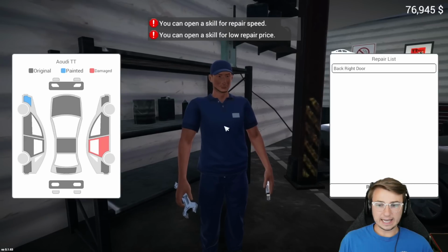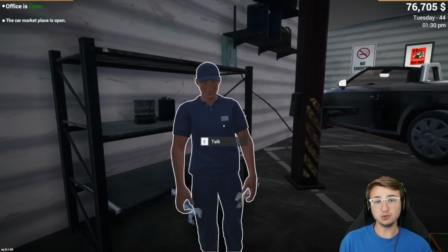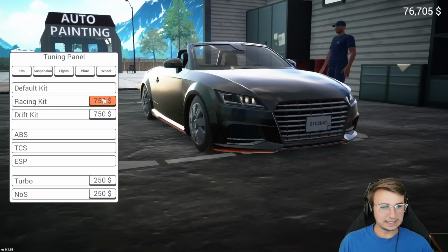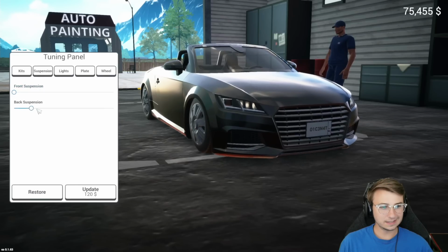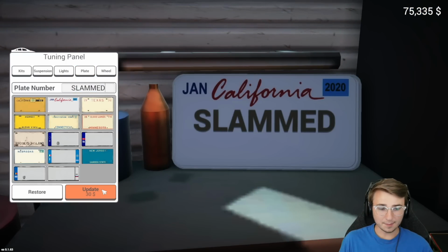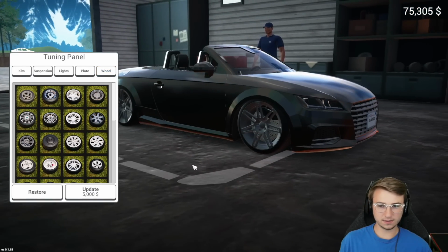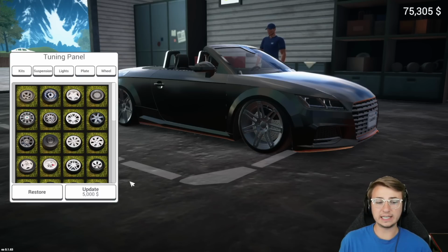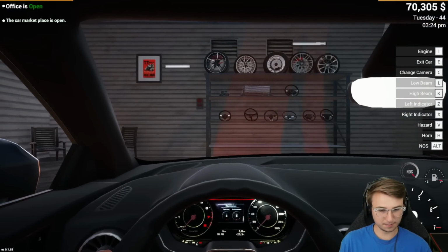What's the damage today, Christopher? Only 240 bones. Not too shabby. Let's see what we can do to the TT racing kit, of course. Turbo nitrous. Slamming it. We gotta do it. On its nuts. I'm actually gonna go for a different plate number this time around. Let's go with these. They seem very Audi-esque. Very fitting. 5,000 buckaroonies right there.